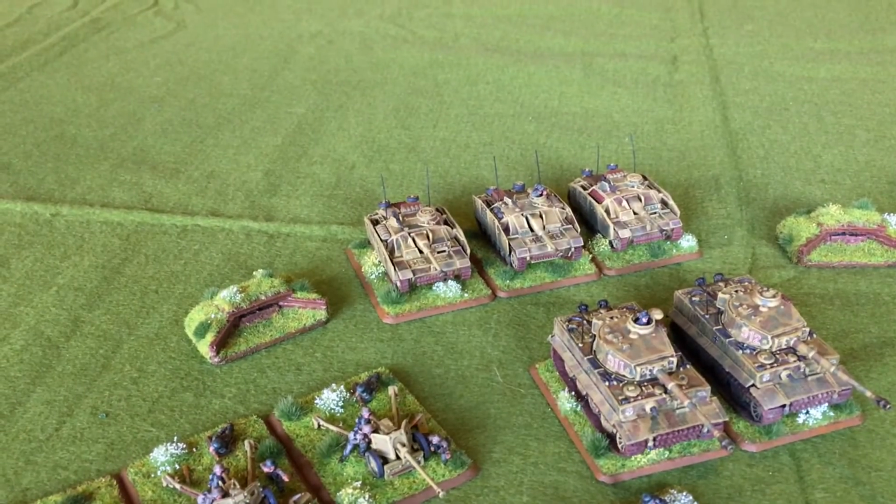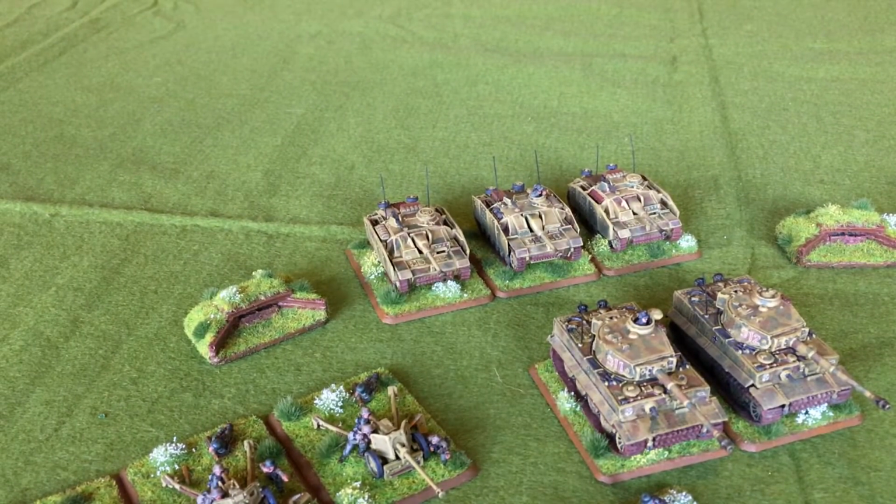Behind them I've got my three Stugs. I do know which regiment or which unit these are part of, I've totally forgotten at the moment. The infantry are part of the 89th Infantry Division, and the Stugs here that I have were not part of that division. They were part of another division. They were a totally different division.